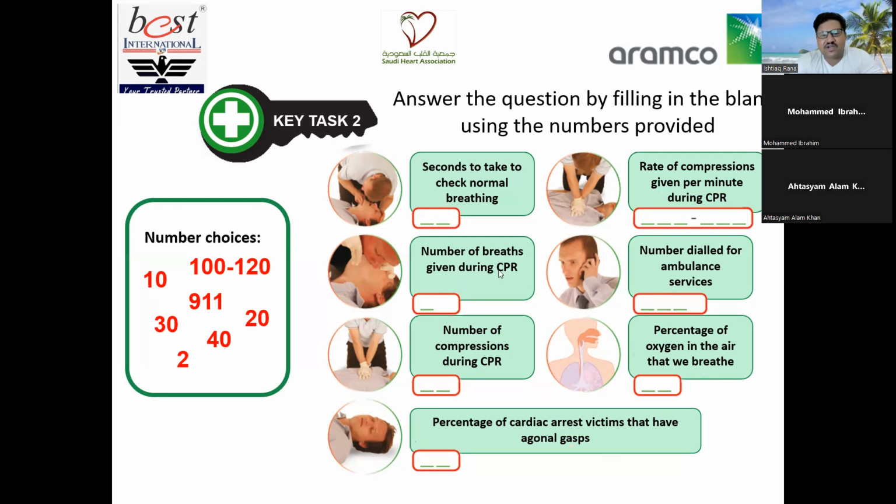Number of breaths given during CPR. How many breaths? Yes, we have discussed. It should be two. Number dialed for ambulance services: 911. Number of compressions during CPR. What do you think? Like pushing, how many times? Hello, can you hear me? Yes, yes, please. Yeah, it's two times per 1 second.